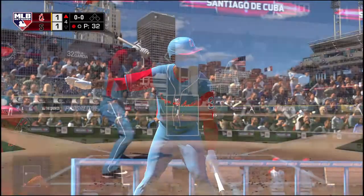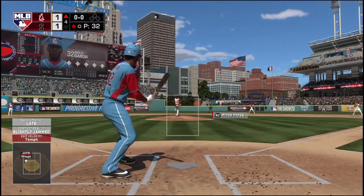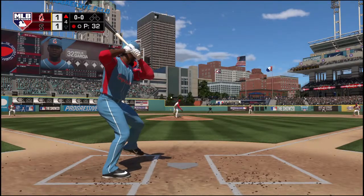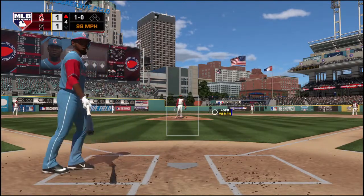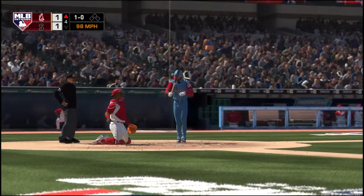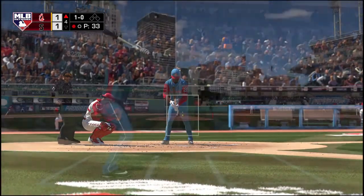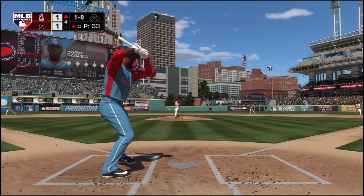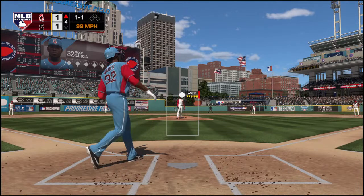Blaine Garcia comes into this at-bat 0 for 1 in the ball game. Ready with the first pitch. Here it comes. The 1-0 home. A swing and a miss, strike 1.